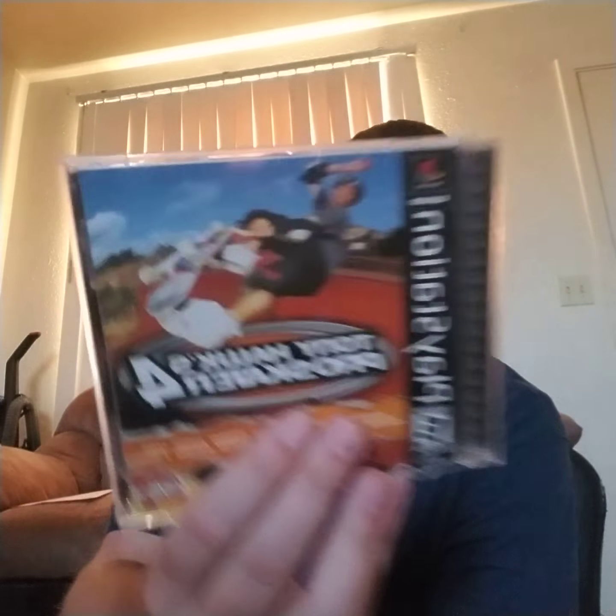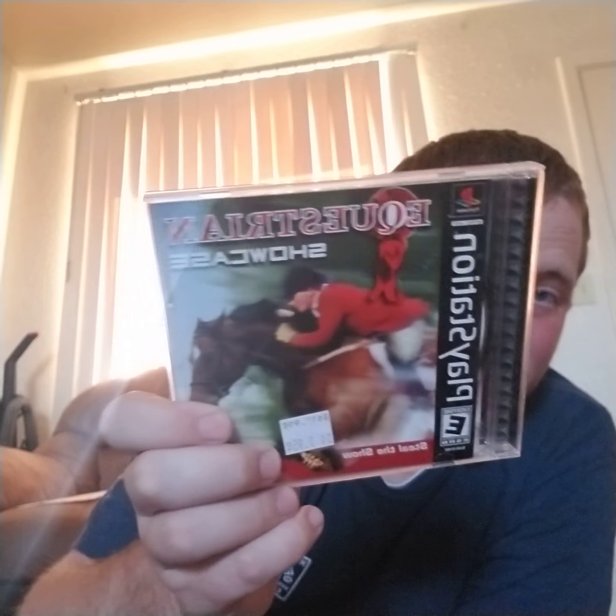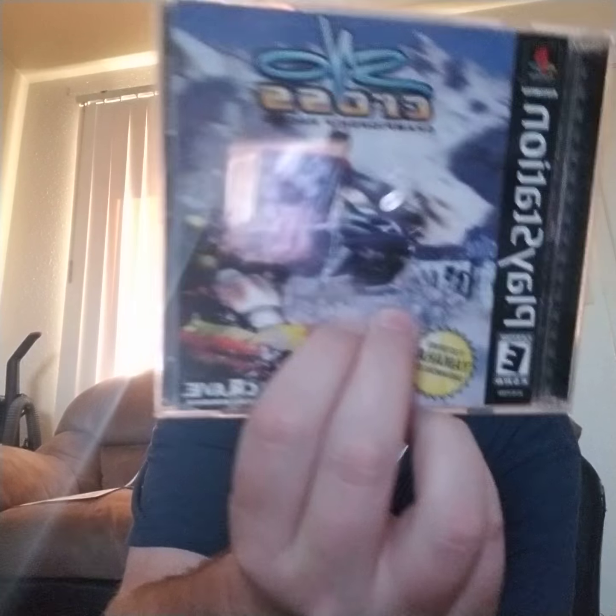Most of them are about $5 games. So, Tony Hawk Pro Skater 4. But figured I'd keep out the ones that I want and then trade the rest in. Not pay that much. Equestrian Showcase. Very strange. I don't know how the son had that. And then Snowcross Championship Racing. Sorry about that glare. It's still on me. And someone outside honking.